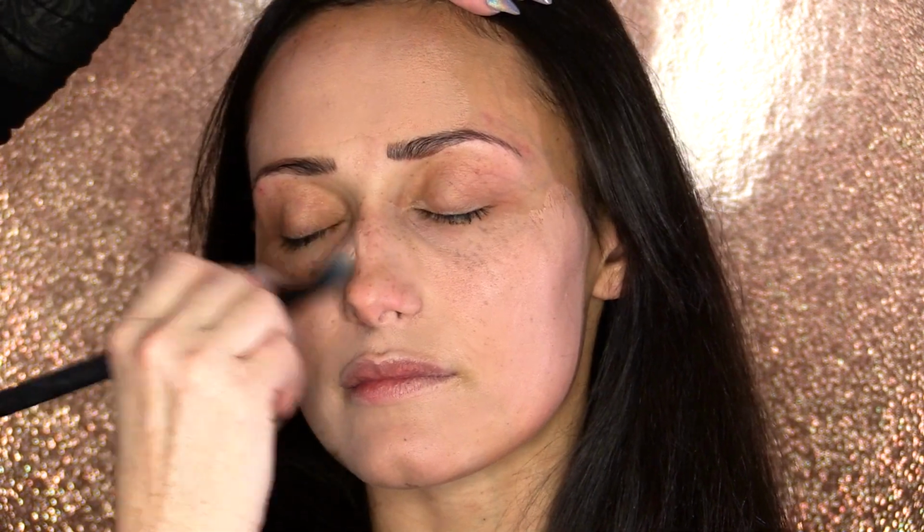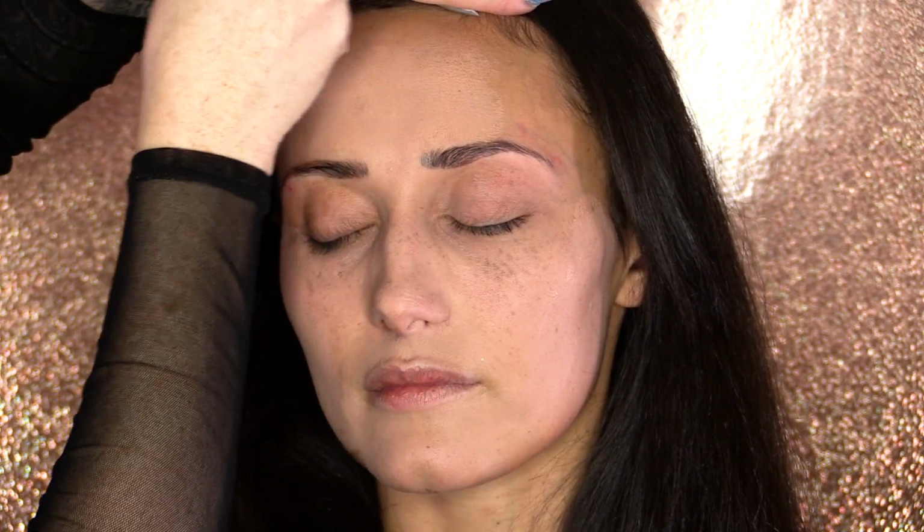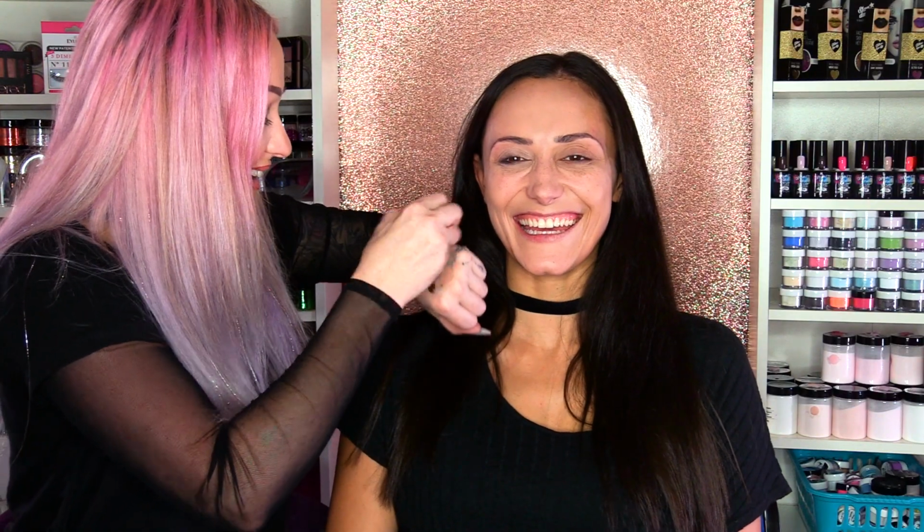So we're not contouring or anything like this at the minute, just getting a base colour. So with the beauty blender, and this is from Real Techniques, which is by Nic and Sam, Pixiwoo.